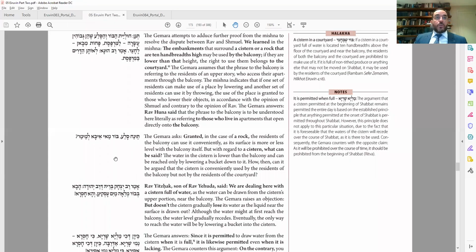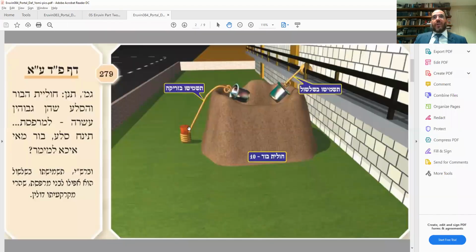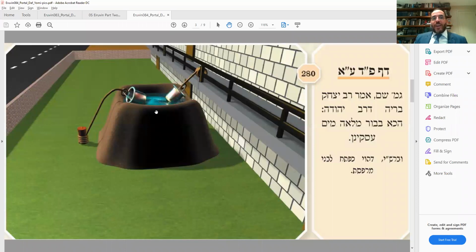Okay, so Tenach Sela, I understand if it's a rock, then that's no problem. But what about this? This would seem to be a problem. So Amar Rav Yitzchak bereih d'Rav Yehuda, hacha bebor melea mayim askinan. Oh, so it could be talking about not just a cistern like this, but one that's full of water. Okay, how's this better? If it's full of water, then you see that for these people it's level, right? He just has to reach out, put the bucket there, and bring it back in. And for these people down here, they have to throw it up and then get it and come back down. So it's much easier for the balcony people than for the lower people. And so the Mishnah would make sense when the cistern is full of water.